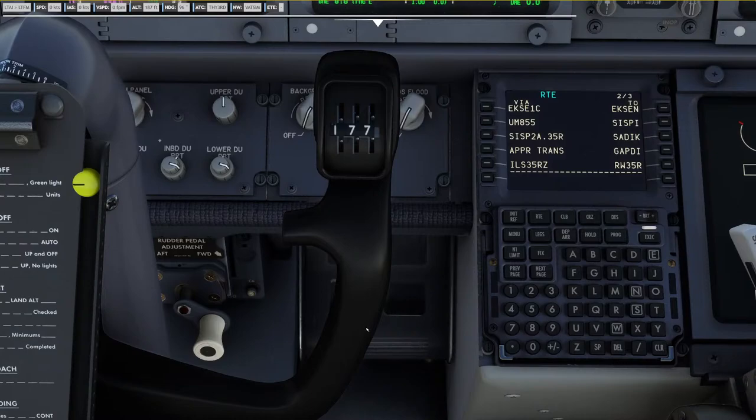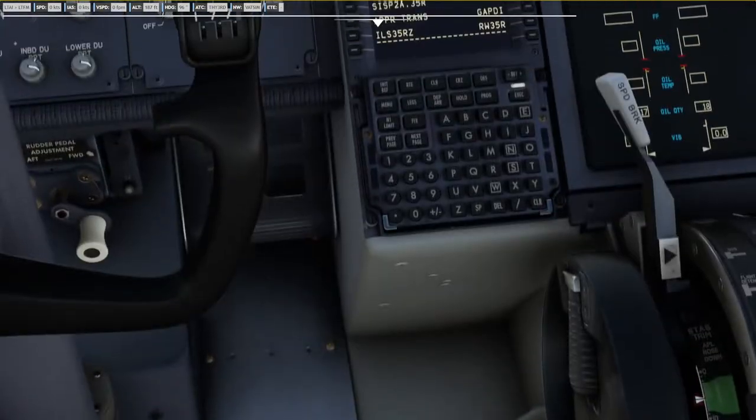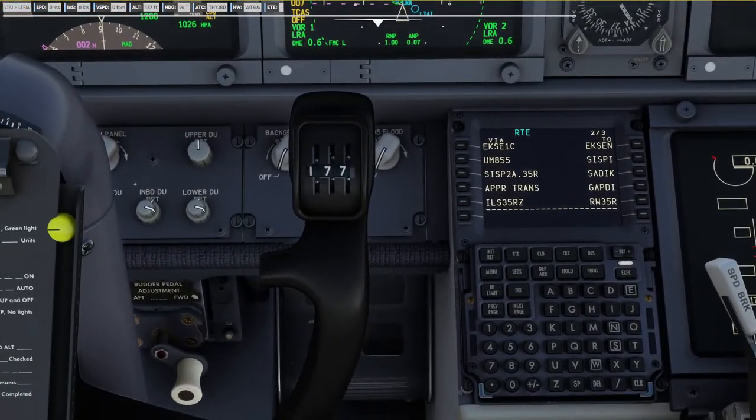So threats for the departure. Well, we do have high terrain, and therefore we have... Well, I'll deselect ATC for a second. So we have high terrain, and therefore we do have a special engine out departure, which is straight out to 5.5 miles. We'll brief that in a moment.